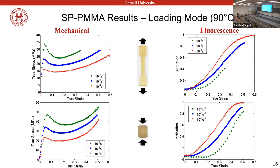This is our tension versus compression experiment. So tension on top, compression on the bottom. These are slightly different axes, but basically the shapes of the curves look very similar. Compression typically has a higher stress associated with it, so it's harder to push something than to pull something. And it goes to slightly higher strains. And the fluorescence looks very similar for both tension and compression as well. We're doing this at three different strain rates.